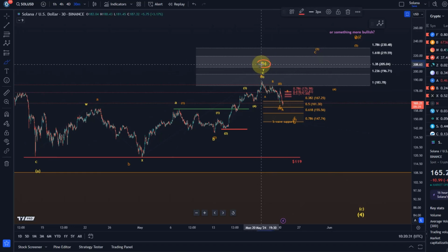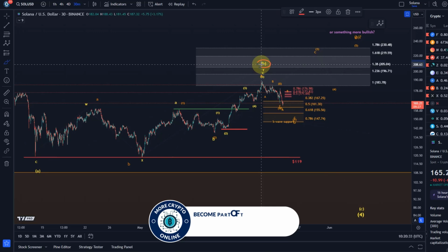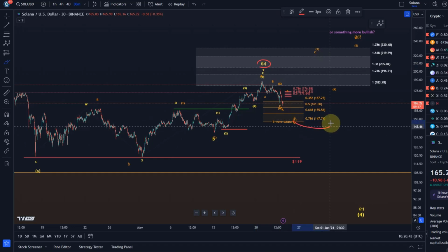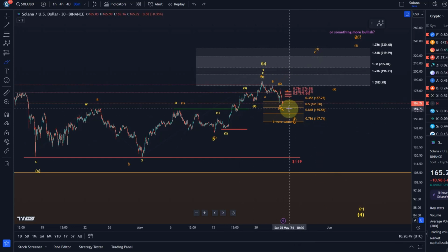Why is it only the alternative? Because a WXY pattern is never my most probable scenario. It's possible though. In this case, I would need to see a break below $147.74 to confirm that the top is in place in wave B. At the moment, we don't have a 5-wave move down, and we also don't have a break below support. So I still focus on the orange count until the market tells me that I need to focus on yellow.